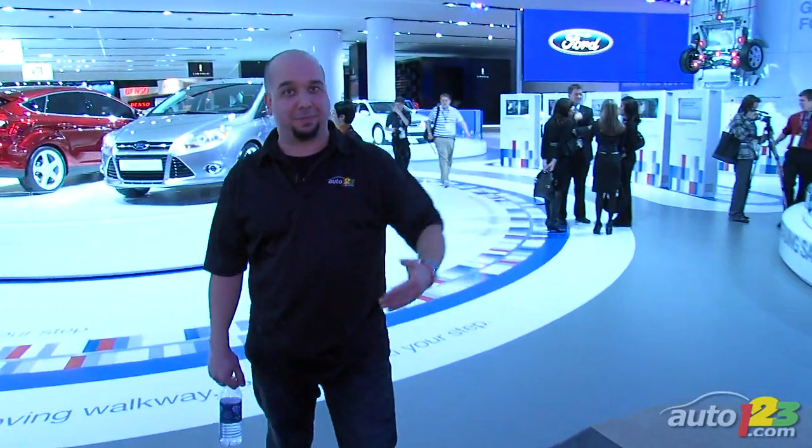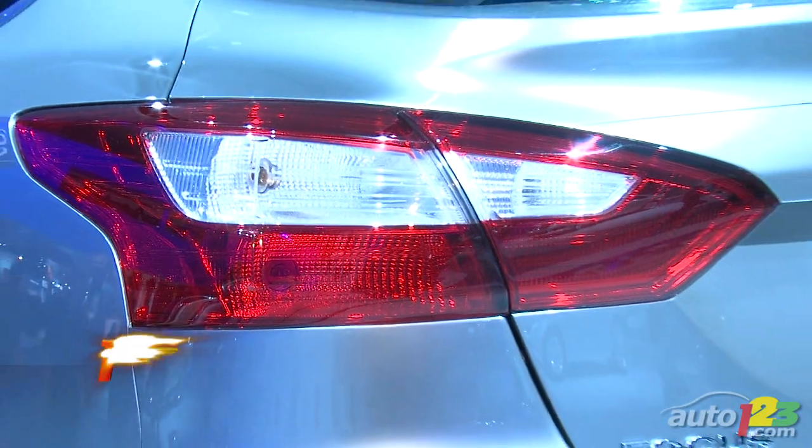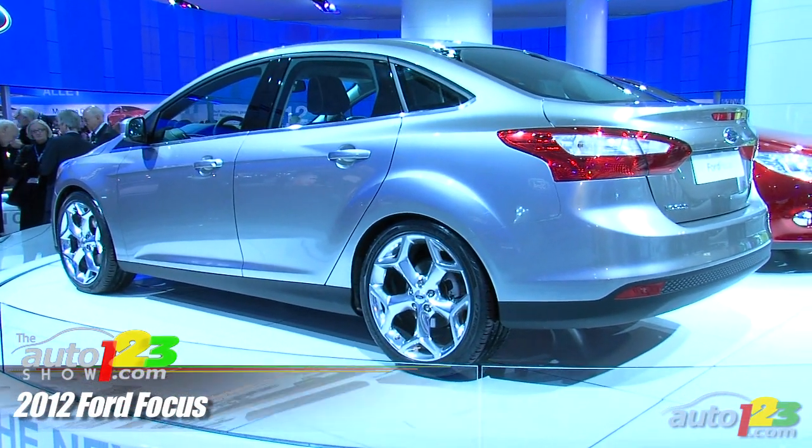Okay, Donna, now we've come full circle. We started at Ford, we're back at Ford. And we're gonna end it off with the brand new Focus. 4-cylinder, 2-liter engine across the board. It's gonna be economical, it's gonna be safe, and it's gonna be a blast to drive. That initial test drive should come sometime around early 2011.